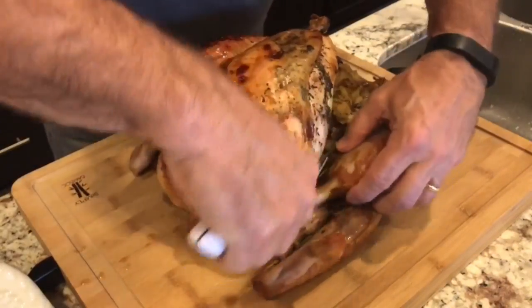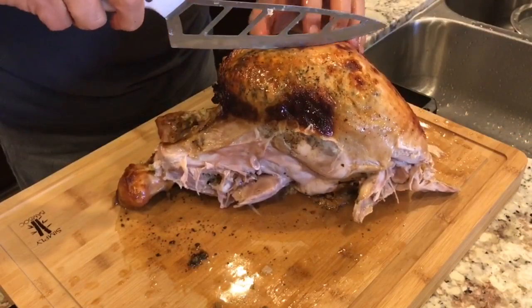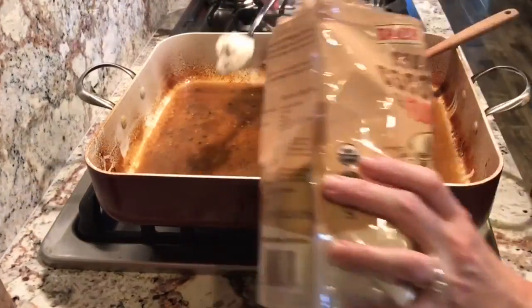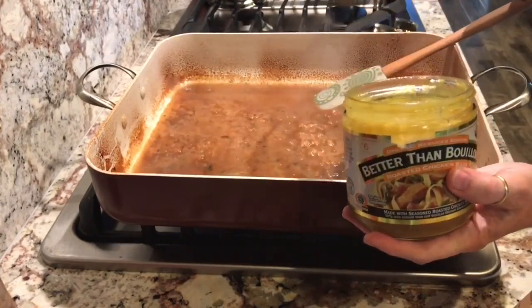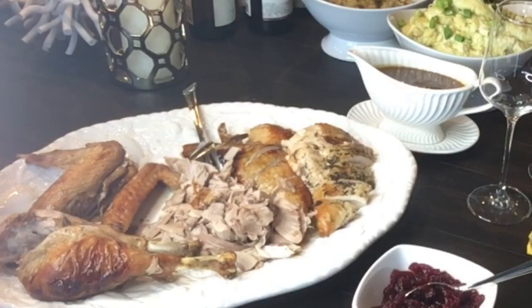When you start carving, go to the dark meat first, then do the white meat, which has a tendency to dry out. Pour the drippings into a pan. We added coconut flour and a little chicken bouillon. Stir and make your gravy. With the herbes de Provence, the butter, and the Coke, it should be quite tasty. But give it a try first to see if it needs more spice.